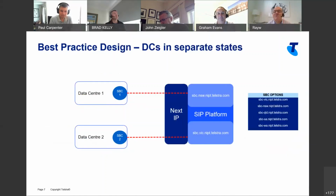What you're looking at from a best practice design, and we will be communicating further on this, was just a quick heads up because we knew this meeting was happening this week. If you have a data center in two different states, then the way we want you to be connecting is through to the high level domains, which are these ones here, sbc.newsouthwales.nifit.telstra.com. That will attach you to two geo-redundant pools in New South Wales, and it's the same in each state. So you've got two Telstra exchanges in each state that have a pair of SBCs in each state. This will give you redundancy between New South Wales and Victoria, for example, where you've got your data centres.